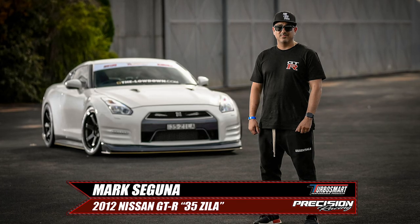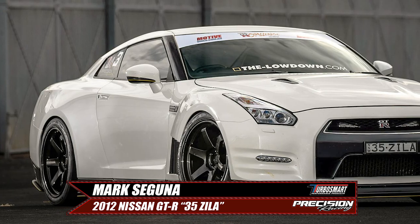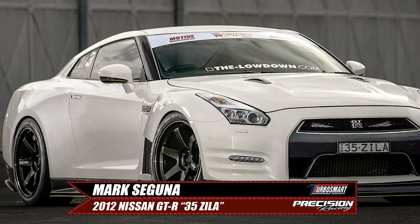Next up is the opposite end of the spectrum by being modern and so well equipped from factory: Mark Saguna's R35 GTR from Precision Racing.